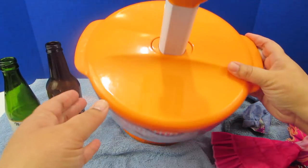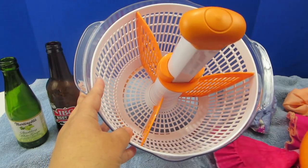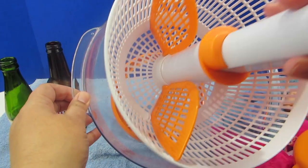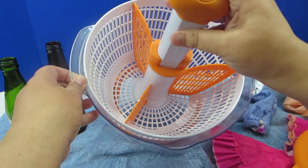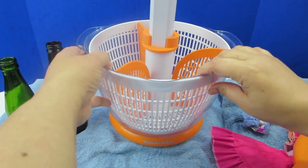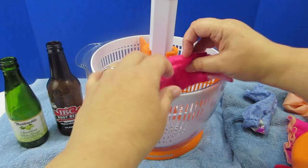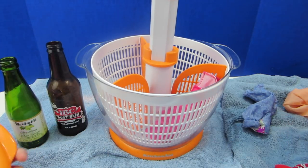So let me show you what it looks like on the inside. So you take the lid off. And on the inside, it almost looks like the inside of a washing machine or a dishwasher. Oh, and this one still has water in the bottom. I was doing some laundry yesterday. Okay, so what we're going to do is put some of the items that we just washed in here. I'm going to hand you the lid here, Lola.